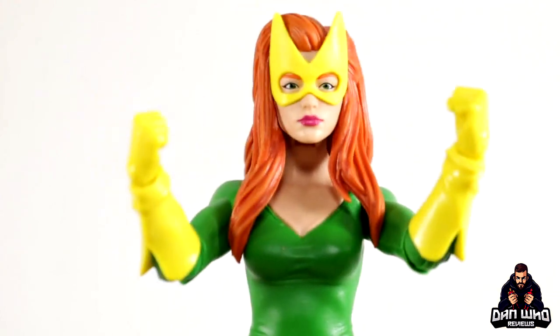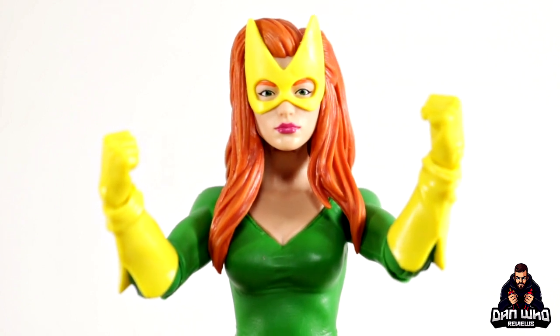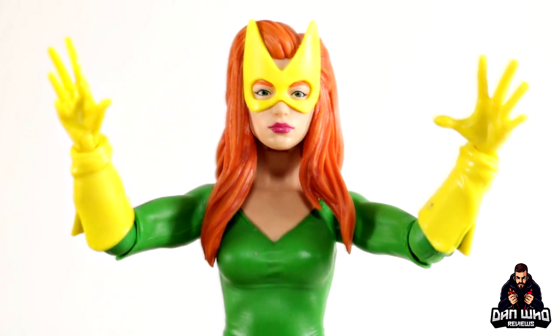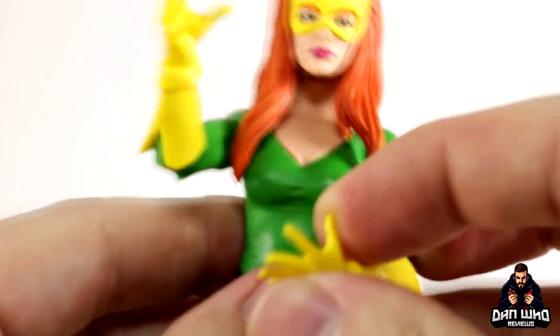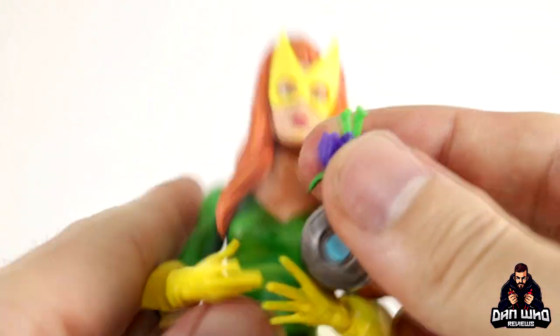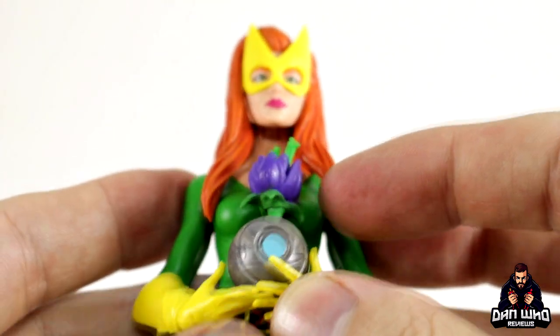But as I said, back to the hands. She's got two interchangeable hands, which are a set of fisted hands and a set of classic female Marvel Legends power hands, like voodoo hands. You get them with all female Marvel Legends, it's absolutely fine, doesn't bother me too much. But you can use these to hold her other accessory, which maybe I'll pull in now, which is of course this little Krakoan flower found on the island of Krakoa.